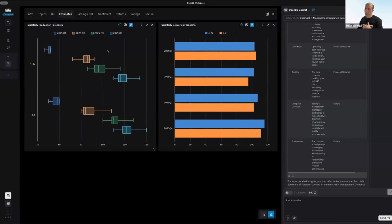So in this case, again, I built a very custom look at the estimates data in the context of some of the things that are important for this stock. So in this case, we're looking at analyst expectations around the 737 production. Since the company actually doesn't report the production numbers, you'd see that the analysts actually don't even agree, even after the report, what the actual produced amount is.